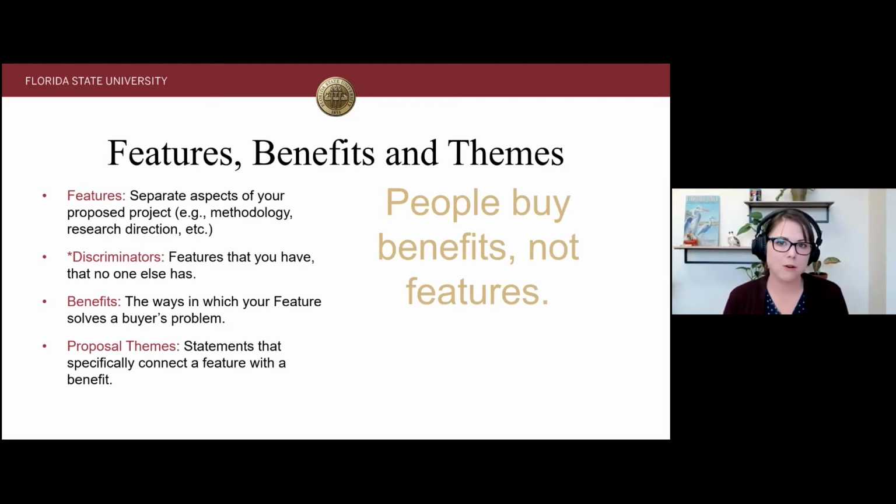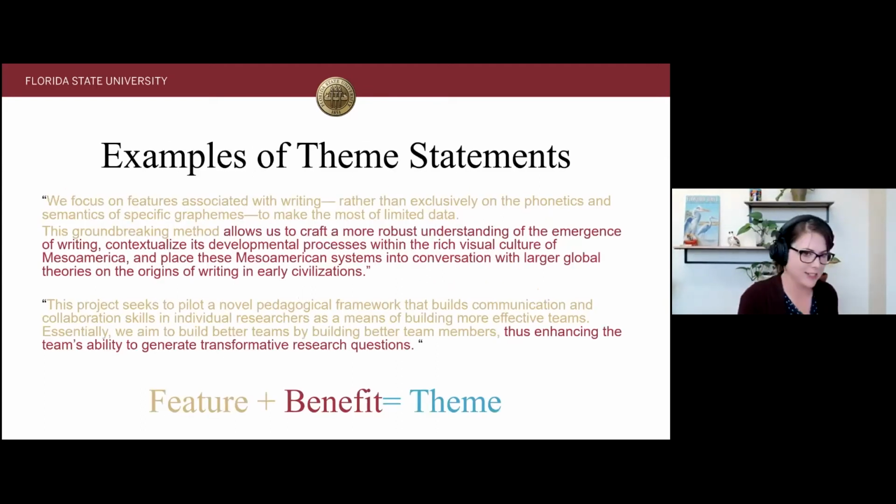All right, so you need to find out what that is and a great, succinct, clear way to explain that to your reviewers. So here are just a couple examples of what a theme statement might look like. I'll go to the second one. This project seeks to pilot a novel pedagogical framework that builds communication and collaboration skills in individual researchers as a means of building more effective teams. Essentially, we aim to build better teams by building better team members. Then when we move into the benefit, thus enhancing the team's ability to generate transformative research questions. Together, that's your theme.